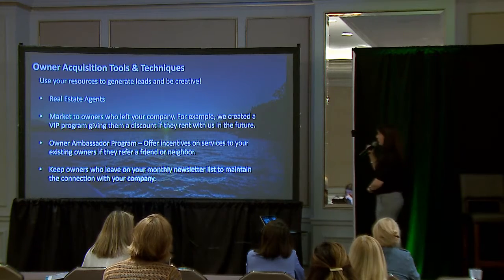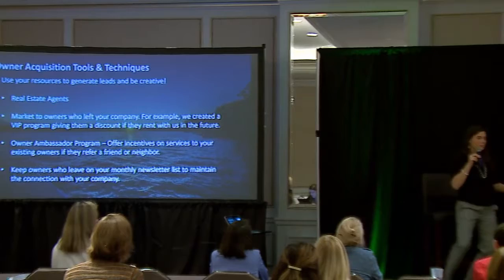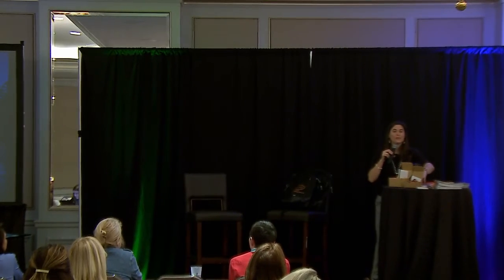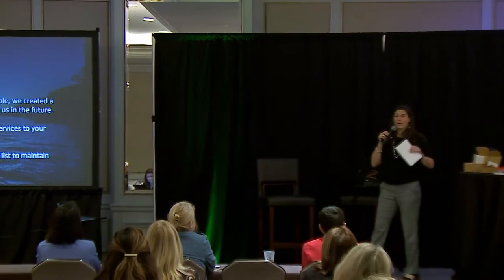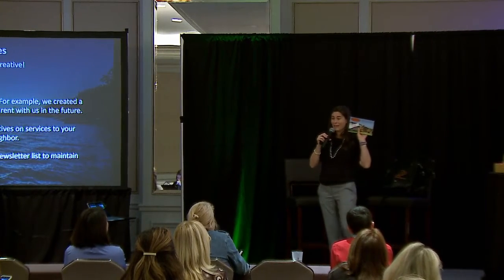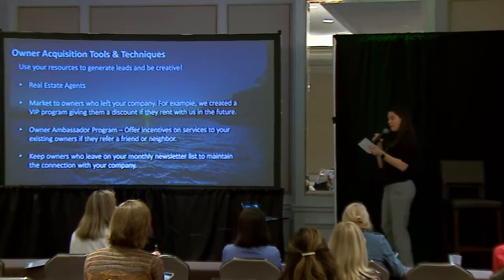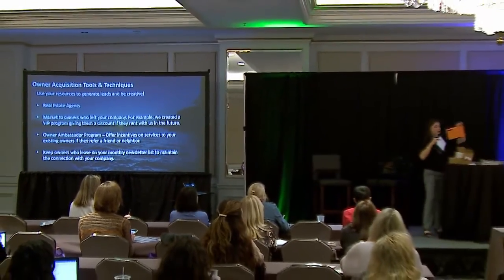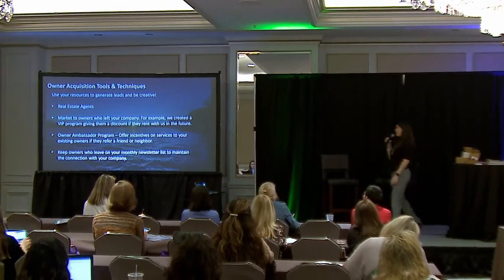Market to your owners who left your company. For example, we just did this. This was my dream for like the last 4 years. A VIP card, TaylorMade alumni, right? These are owners that sold their property because life changes and no longer have a home in Deep Creek, but they do come back and rent. I did a VIP card, and I actually talked to one of them the other day. I made a cute orange card, so I can mail it to my owners individually. So we did that, so that was neat.